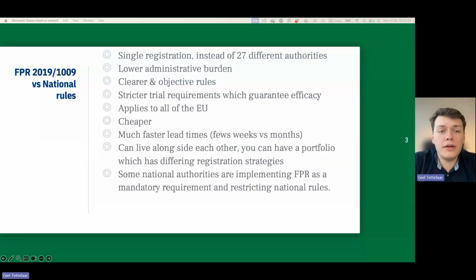And to follow up on those national rules, what's important is that there are stark differences between the new EU regulation that went into effect 2 years ago and the national rules that are very common in today's biostimulant market. Firstly, there is a single registration. You do one assessment procedure with a single body, notified body, and instead of having to go through 27 different countries or doing mutual recognition, you have a single certificate that shows that you comply for every single country.